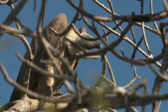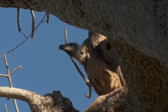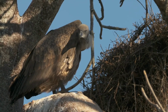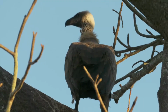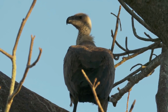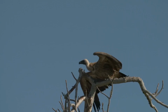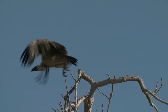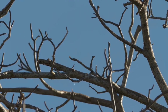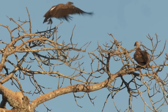3 breeding pairs of white-backed vultures have chosen to make the baobab their home. Large trees provide the perfect refuge for their nests. But with the trees threatened, so is their habitat. These vultures rarely leave their established range and will remain faithful to its branches year-round.